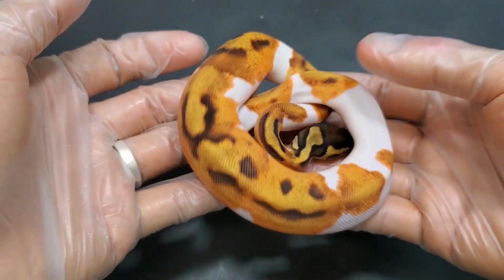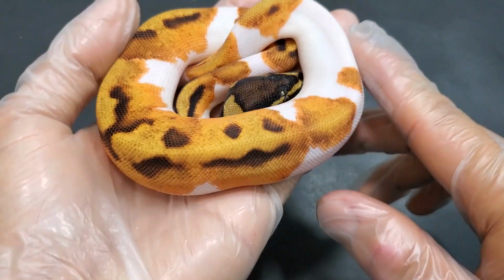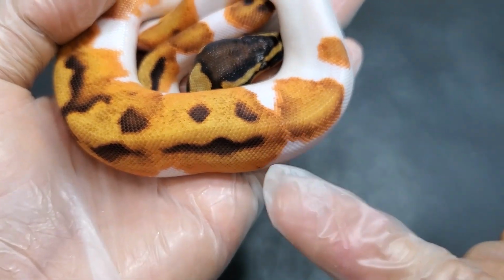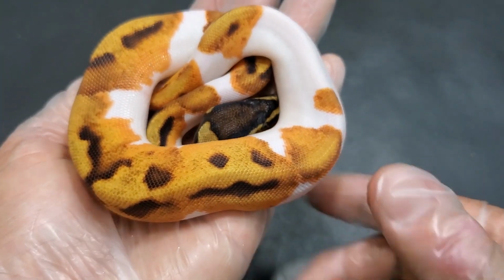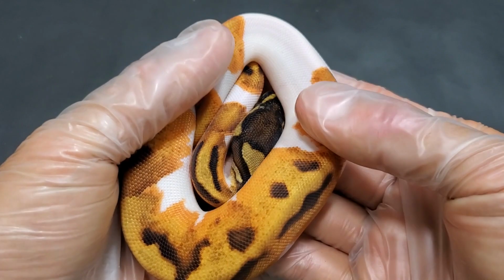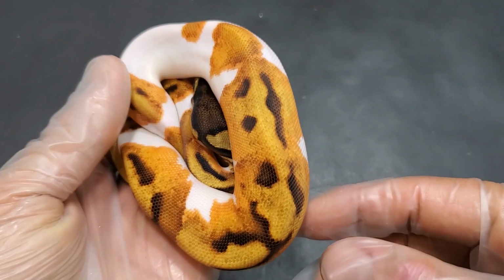Here's another one. It's from the same clutch, same combination, another boy, and I think that definitely looks like a jack-o'-lantern. And as I was going through some of these animals, I found another one that looks even more like a jack-o'-lantern, and I'm going to save that one to the end.